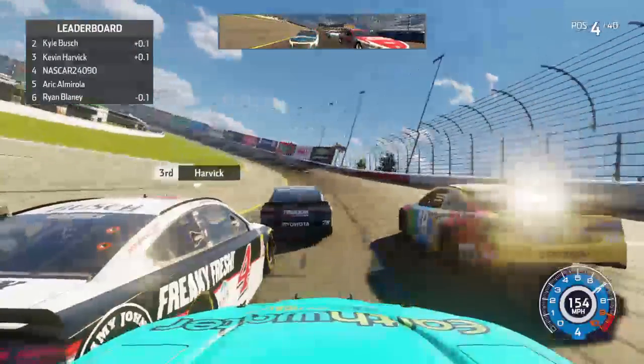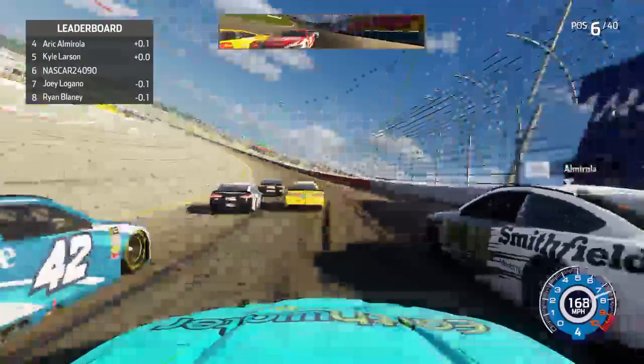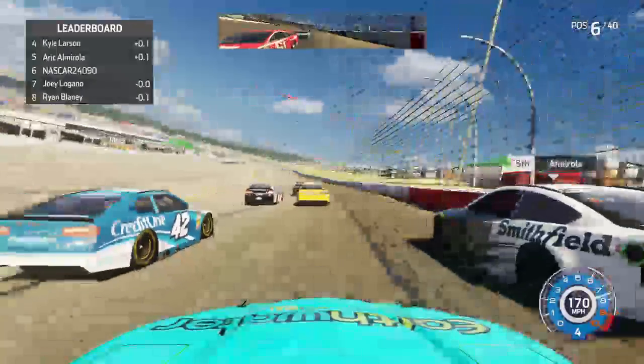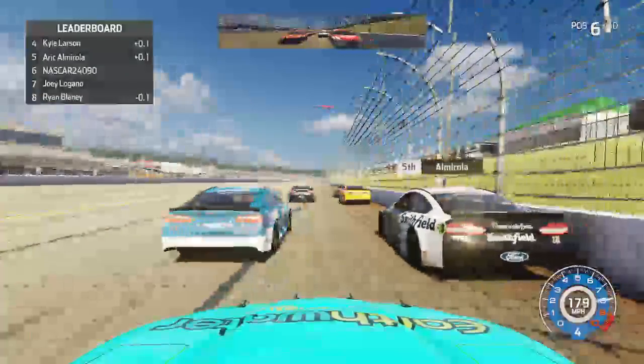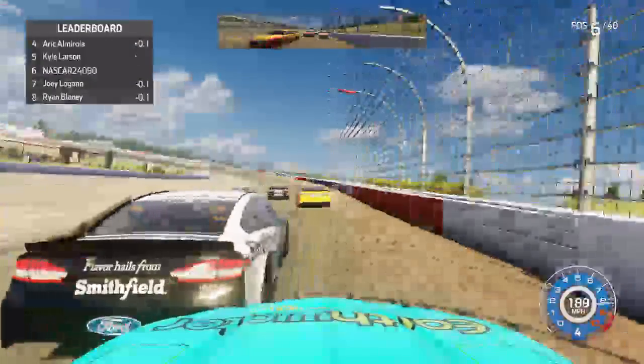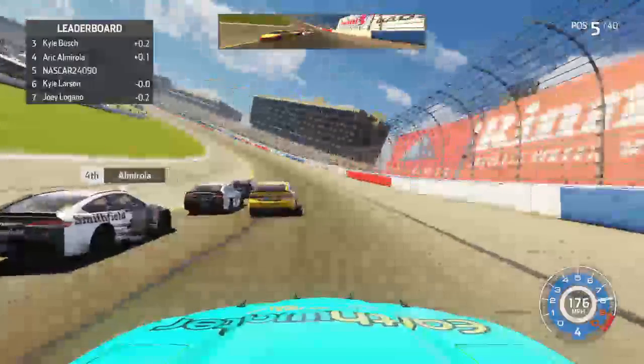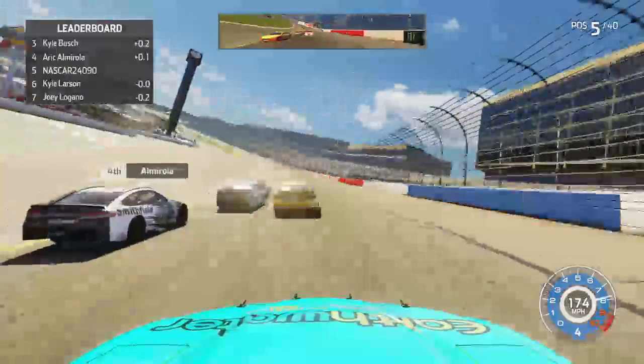Really nice move here. Trying to keep it in. Running a bit tight there in the corner. Gonna try to keep it in. Larson's down my inside. Almirola's at my outside. Blaney's trying to make a move, but really there's nowhere to go. I had to lift there, but I'm gonna have a lot of speed coming out of the corner. It's gonna give me a chance.